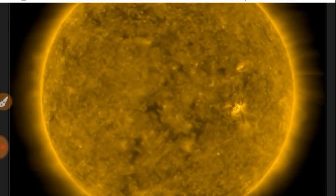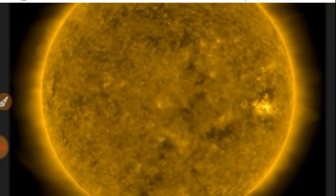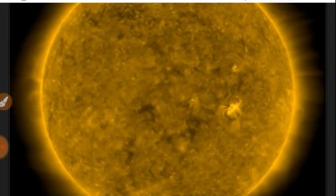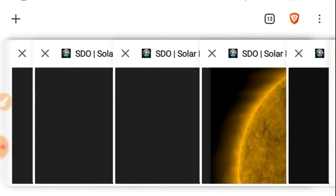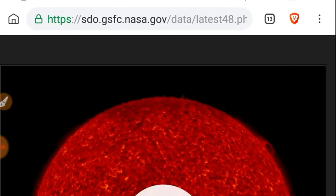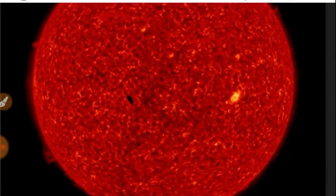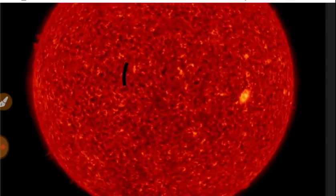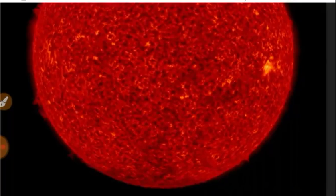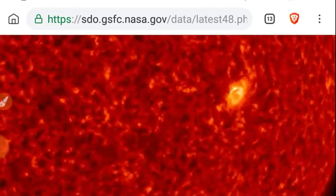Got the sun on 171 angstroms. Sunspot 2729 ain't going away anytime soon. I think it might have actually grown bigger there at the end. Let's take a look at it in 304 angstroms. Some filamentary activity toward the south again. Zoom in on that sunspot.